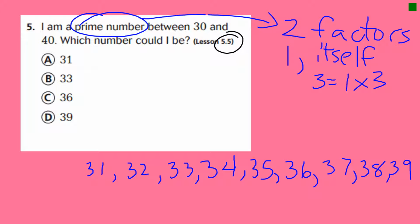Okay, so we got to look at these numbers in the 30s. What I'm going to do is eliminate some that I know are not prime numbers from what I know about divisibility. I know that any number that's even is divisible by 2, because if you have an even number, you can divide that into 2 equal parts. If I have 32 cookies, I can share them, 16 for you, 16 for me. So I'm going to cross out 32.